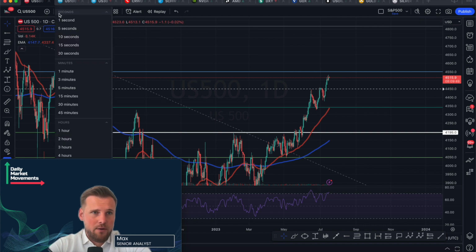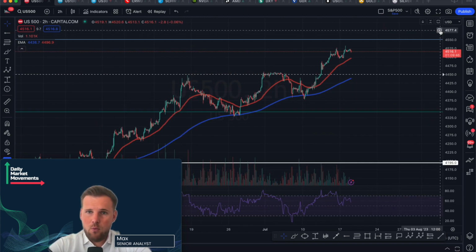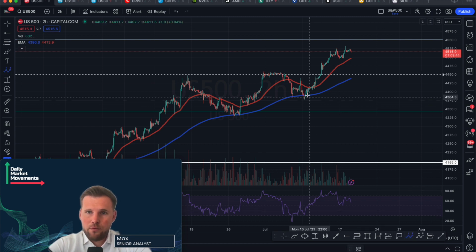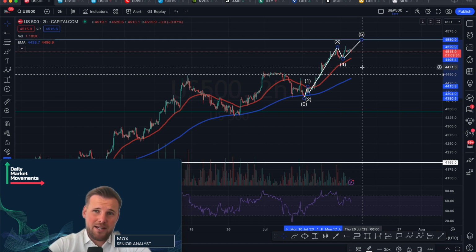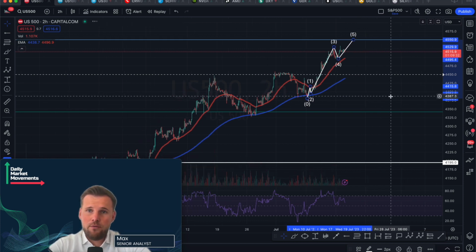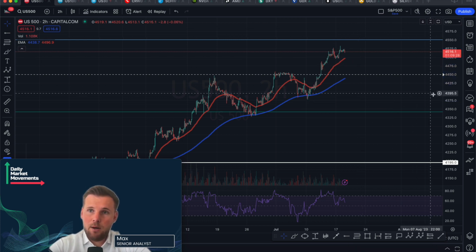I think if I just take you to a 2-hour time frame, what's playing out here is a 5-wave structure. It's an Elliott wave structure, of course. We've had a nice second to third phase, and I think we are now in the process of forming this fourth to fifth wave, which will probably take us up towards 4,550. I think from this Friday onwards we are likely to see a correction in this market.